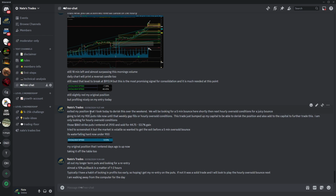So you can see here, even though I intended a lot more of a pullback here, like I said, they also have that conference coming up this weekend. So I'm thinking we had a 5-minute oversold bounce. I'm just going to de-risk this position a little bit, and I cut those. Like I said, they were about 50% when I got rid of them. Or 53% gain. I have it posted right there. And yeah, like I said, I exited my longer term ones that I originally entered just because of the conference. 5-minute oversold. I was looking for hourly oversold. Obviously, I should have probably swung them.